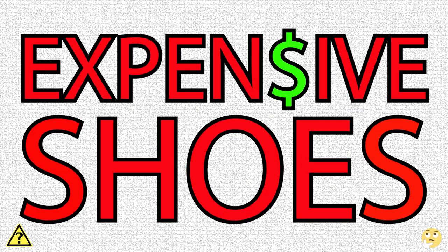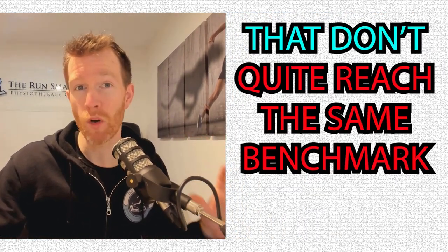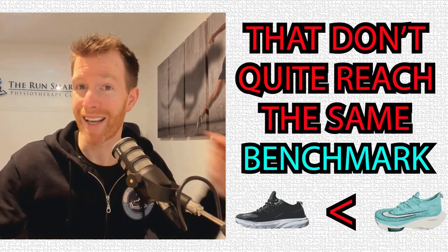Do expensive shoes lead to greater running performance? It might surprise you, but we actually have data to answer this question. And after reviewing the research myself, I can let you know there are some pretty expensive shoes that don't quite reach the same benchmark as others on the market. How do we have data to answer this question?